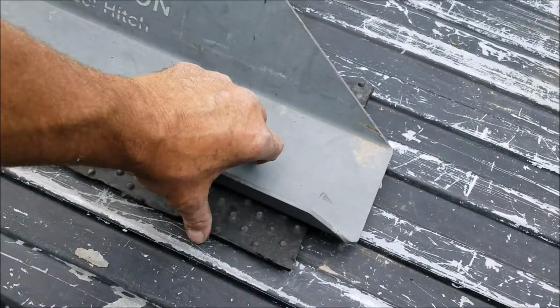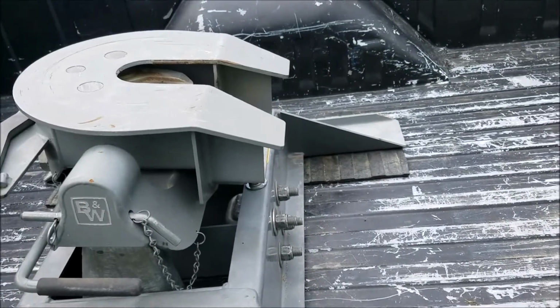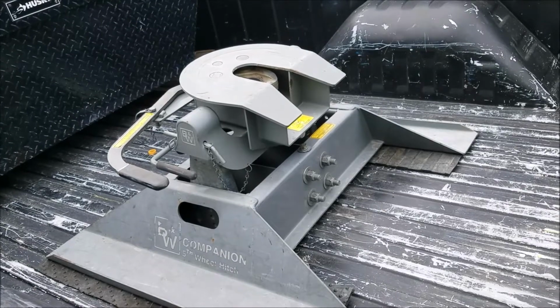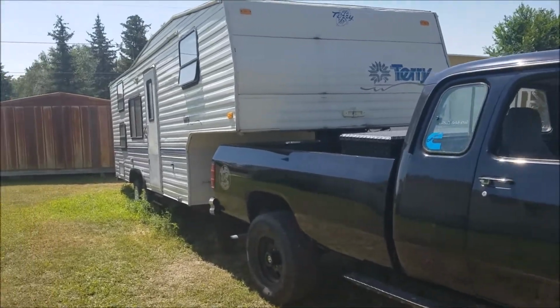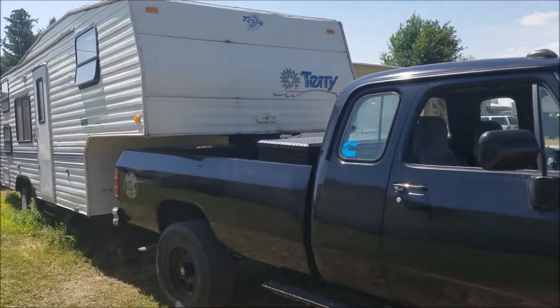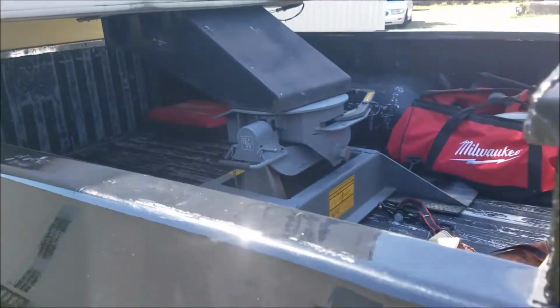I put these rubber things under there to keep it from rattling, but we're gonna hitch that thing up to my mom's camper and see how she does. Okay, we got the black sheep hooked up to my mom's little camper with that B&W Companion in the back of there.